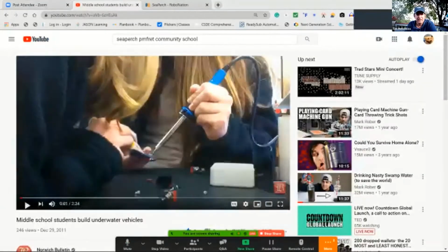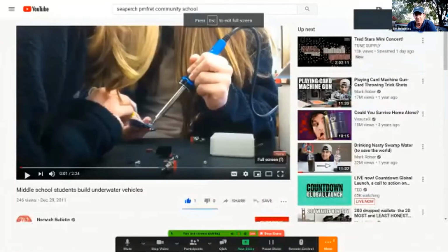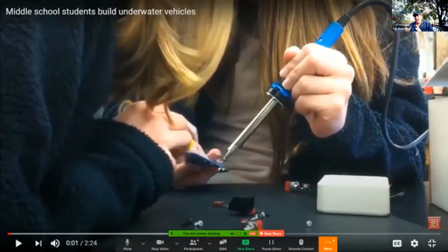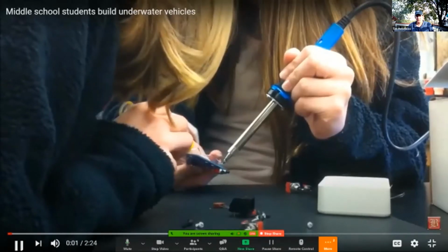I started this out with a lot of parent help, and I moved away from that. I still get some parent help because I do it after school. Let's see if this blows up. And one year, 8th graders teach 6th and 7th graders how to do it. And then the kids actually run it. They put it together. They decide how the boats are going to run. So this is from the first year.